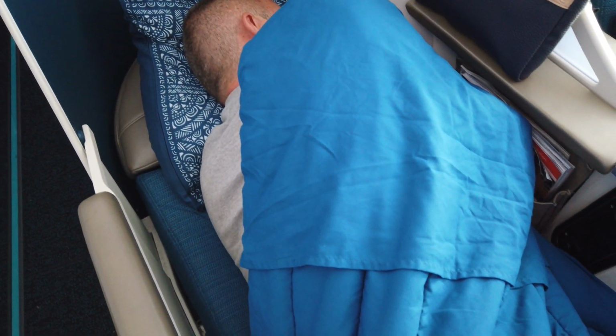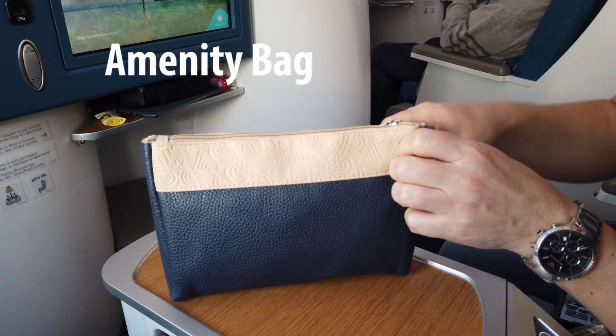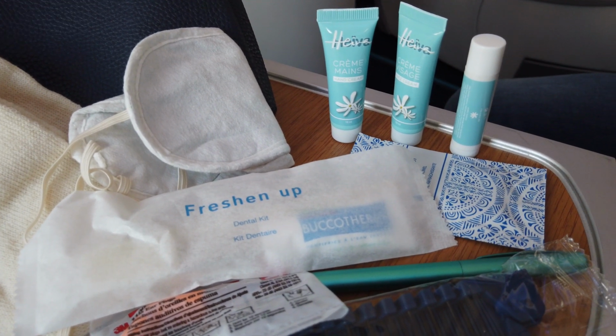And that's really important because the flight from Paris all the way through to Tahiti is a total of 21 hours. You do have a 2-hour layover in Los Angeles. So having a comfortable flat bed to sleep in was a real big plus. And I really do think the beds were incredibly comfortable.